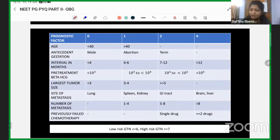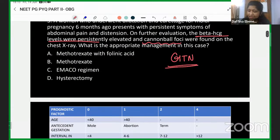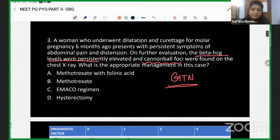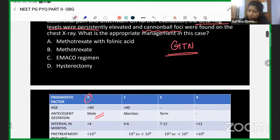When we take into account this table, and if you look at the history that has been given to us, there's no age given to us. Okay, so we cannot comment about that. Second thing, antecedent gestation. We know that her previous pregnancy was a molar pregnancy. So that will be given a score of 0. Okay, antecedent gestation was a molar pregnancy. That is given a score of 0.